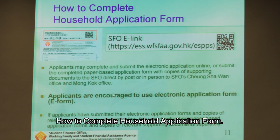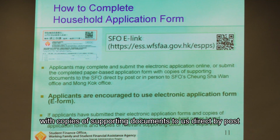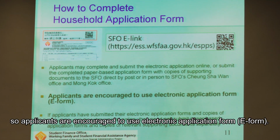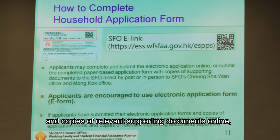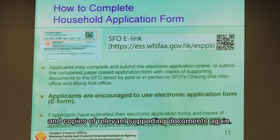How to complete the household application form. Applicants may submit the completed application form with copies of supporting documents to us directly by post, or complete and submit the electronic application online. Applicants are encouraged to use the electronic application form, called e-form. But if applicants have submitted their electronic application forms and copies of relevant supporting documents online, they need not submit paper-based application forms and copies of relevant supporting documents again.